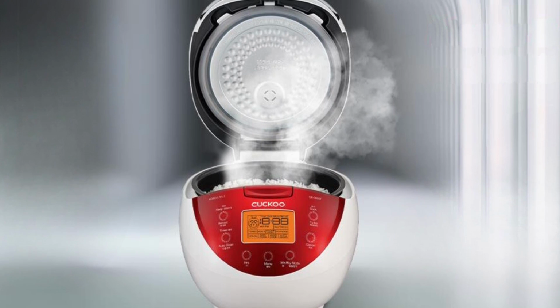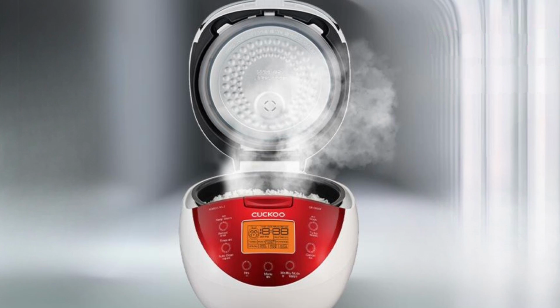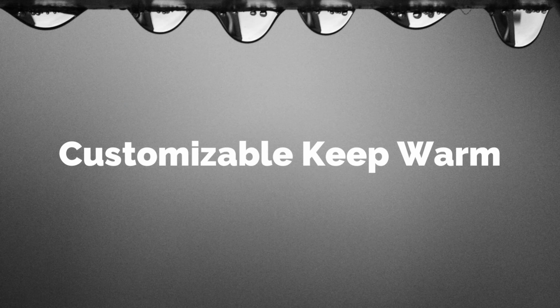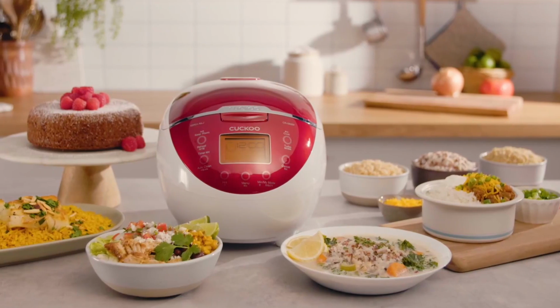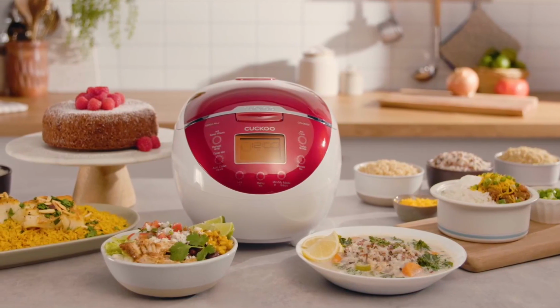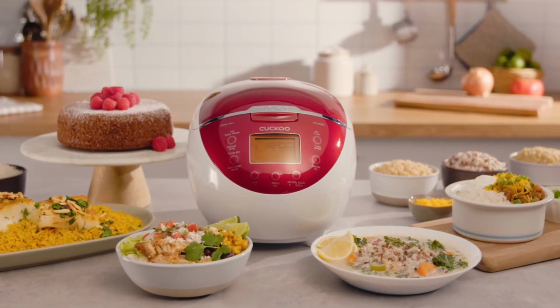It senses the temperature and moisture levels to ensure the rice comes out perfectly cooked every time, with no risk of burning or sticking to the bottom of the pot. Customizable keep warm. One of the best features of this rice cooker is the customizable keep warm function. You can adjust the temperature to keep your rice at your preferred warmth, so it's always ready to serve.